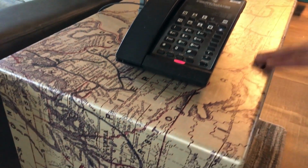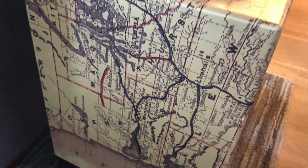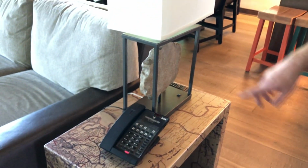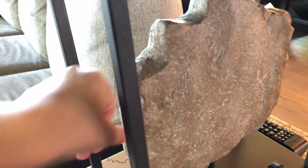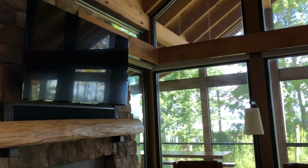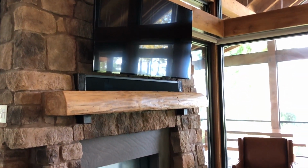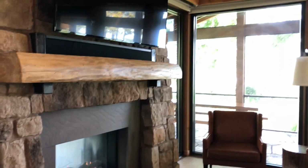It is a map of the Pacific Northwest of some of the trails and the railroad that would go down and the rivers. There's a nice stone here too. Wow. I just can't get over how gorgeous this is and how much thought was put in here with the architecture and the art. Everything is just gorgeous. There's a TV.